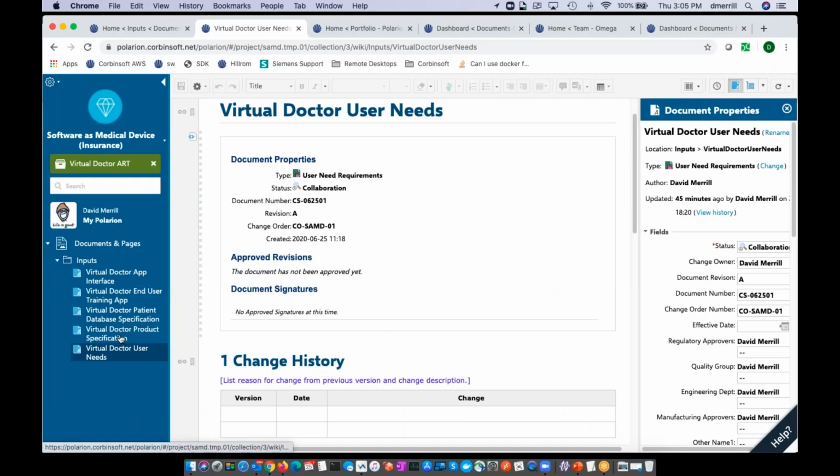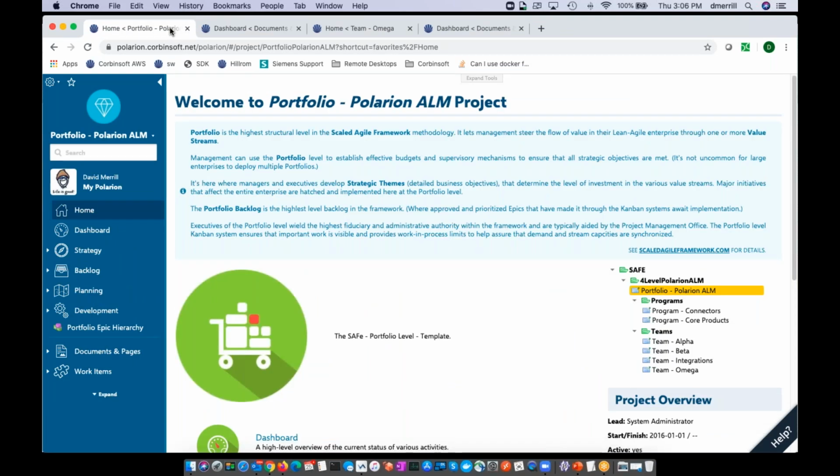So let's talk a little bit about what that project structure looks like inside Polarion. So I'm going to open back my user interface, but I'm going to put aside these two tabs that we were just looking at and open up instead one of the key aspects of the SAFe structure.